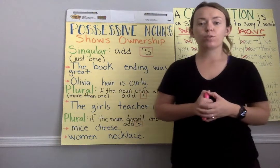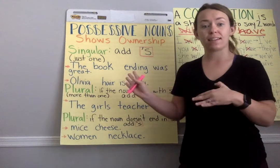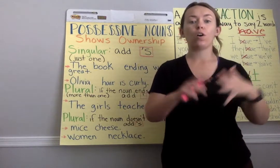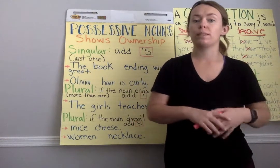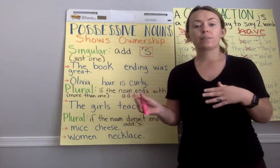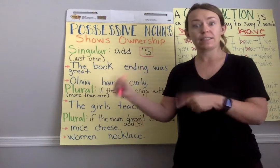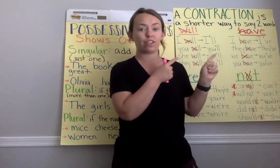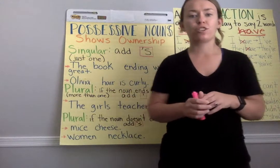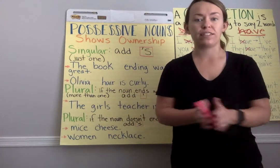Hi guys, so today we're going to be going over possessive nouns. If you remember this week, we are going over all forms of contractions, which means really we're talking about the apostrophe. Yesterday we talked about contractions, so they go really well hand in hand when we are just talking about these apostrophes, okay?